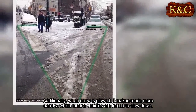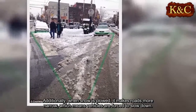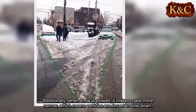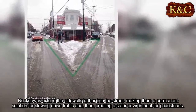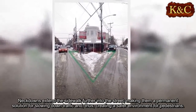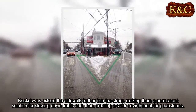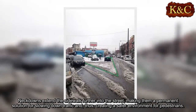Additionally, when snow is plowed, it makes roads more narrow, which means vehicles are forced to slow down. Neckdowns extend the sidewalk further into the street, making them a permanent solution for slowing down traffic and, thus, creating a safer environment for pedestrians.